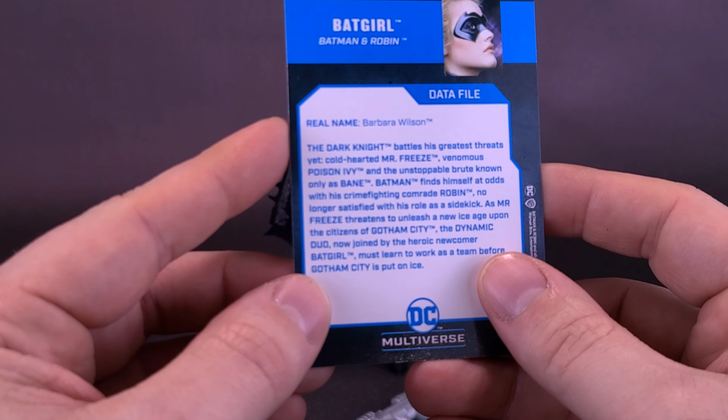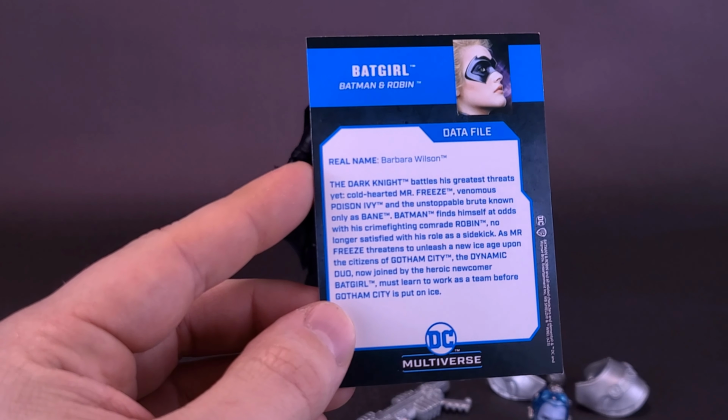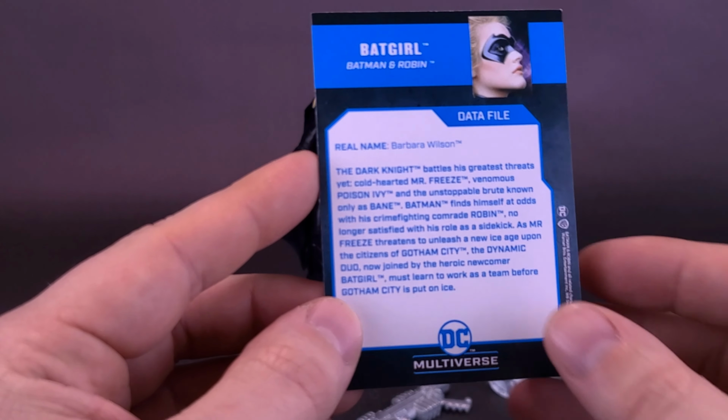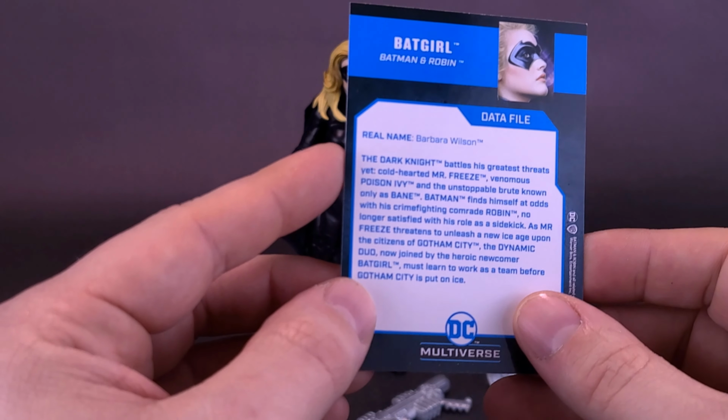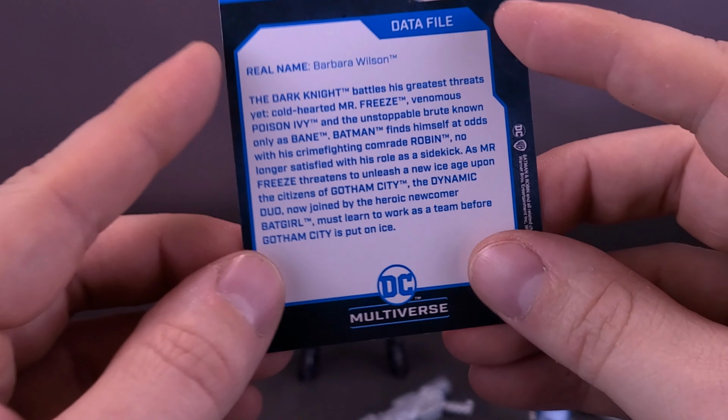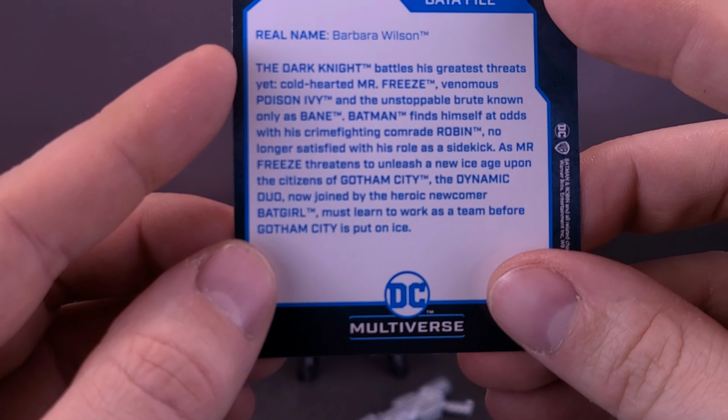Then on the back, of course, Barbara Wilson, not Barbara Gordon, even though I did say Barbara Gordon. Barbara Gordon normally is Batgirl's real name. This time around, it's Barbara Wilson because, of course, she's the niece of Alfred. Why did we all have to have them connected that way? And then down below, of course, you've got yourself the paragraph read. You can read for yourself.